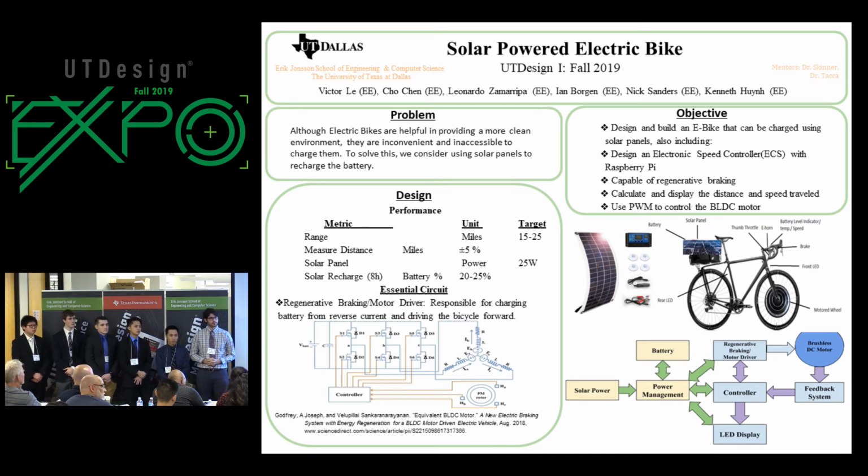And how big is that solar panel, roughly? I believe it's about the size of a textbook. 2 feet. Okay, thank you. No, 1 to 2 feet. All right, one last question.